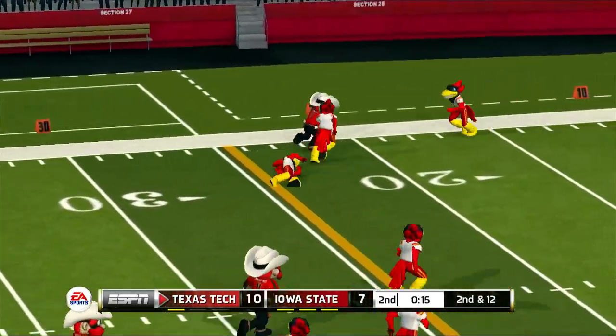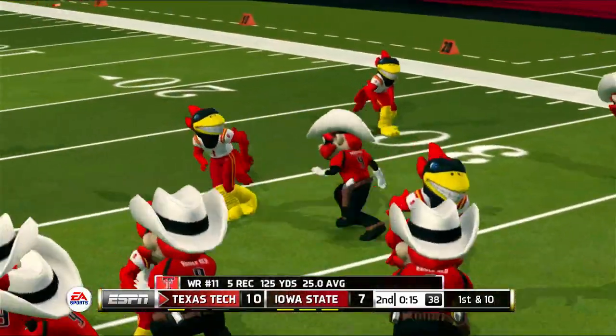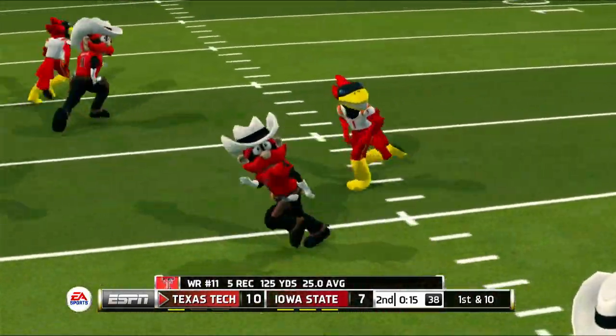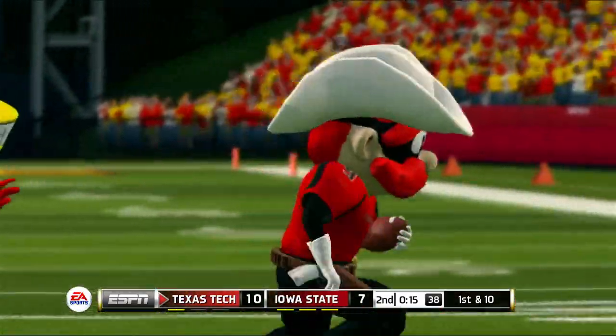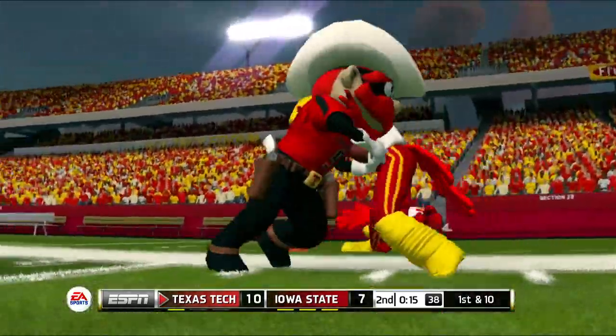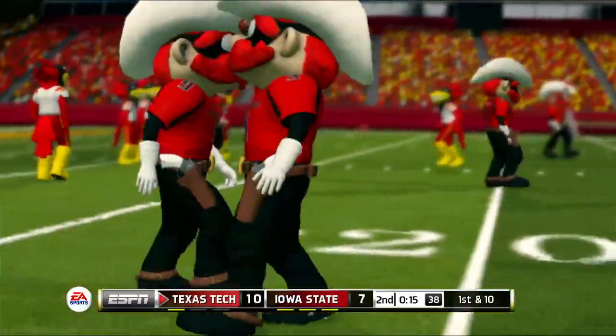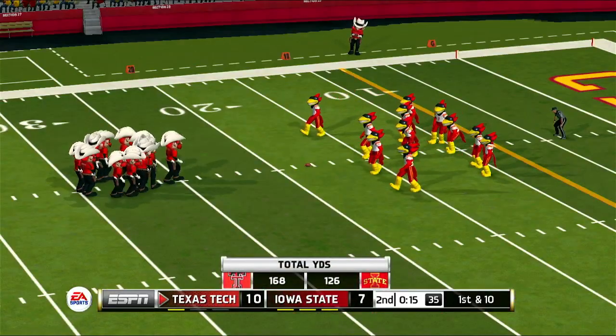Fires out to his receiver. Still on his feet. And he's shoved out of bounds around the 18-yard line. Call it a gain of 18 yards. First down. And this play is number 8 on the drive.